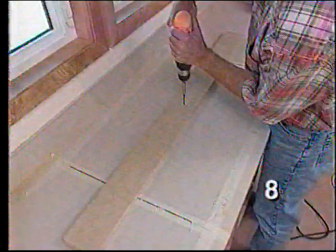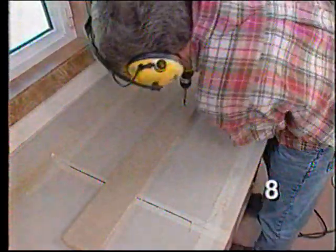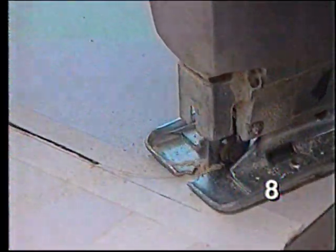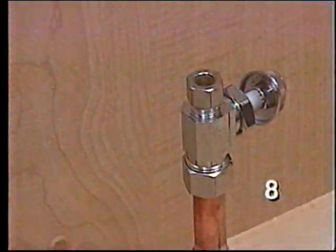After cutting the sides, it's a good idea to screw a plank down into the cutout, which is otherwise hard to handle as you finish cutting. Then use a jigsaw to finish the corners. The plank holds the cutout in place as you finish the cuts, and you can just pull the whole thing out when you're done. It's easiest to install shut-off valves before the sink goes in.